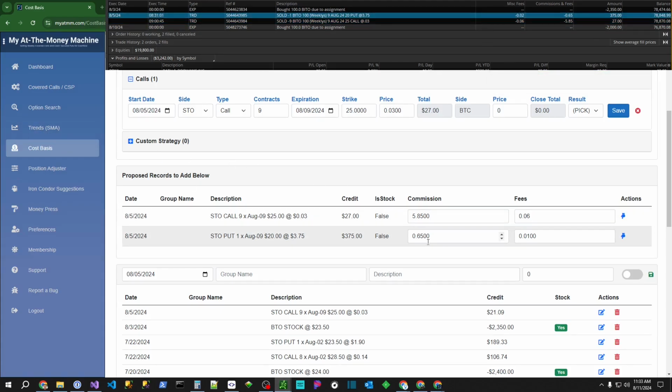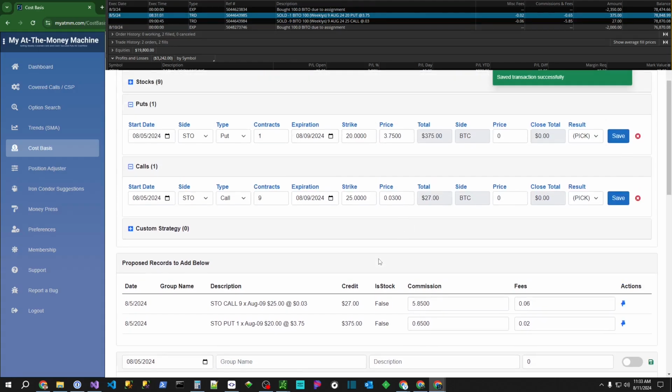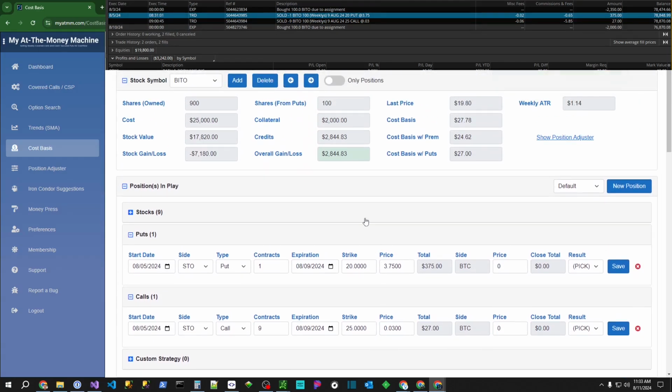And the cash secured put, 65 cents, and the fees were 2 cents. 375 minus those will be the 374.33. Click save, and now that one's retained to the permanent transaction history as well. So I want to just look at the overalls, and actually these both expired, and I need to do that too, the assignment right here.